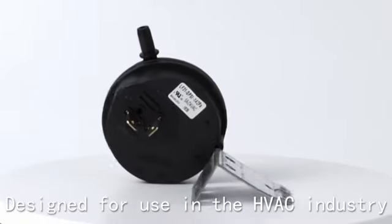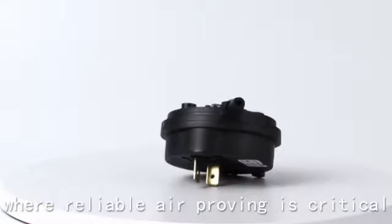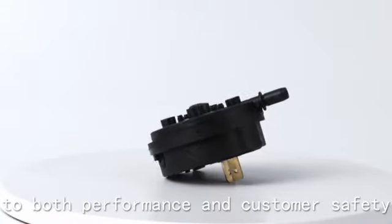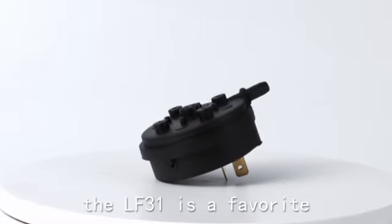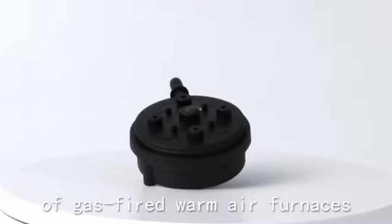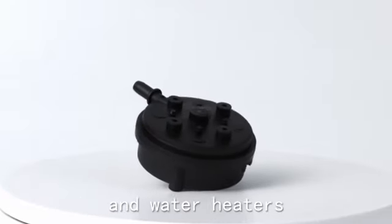Designed for use in the HVAC industry, where reliable air proving is critical to both performance and customer safety. The LF31 is a favorite with leading manufacturers of gas-fired warm air furnaces and water heaters.